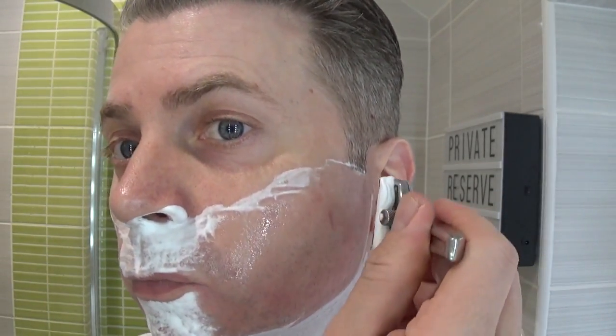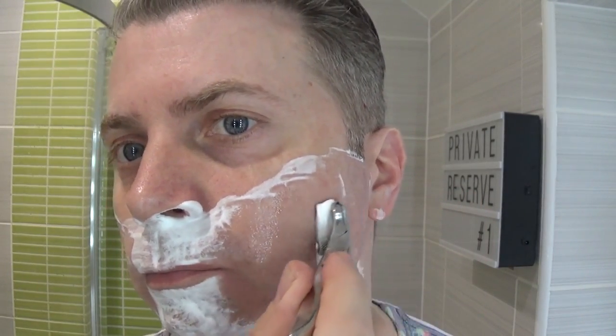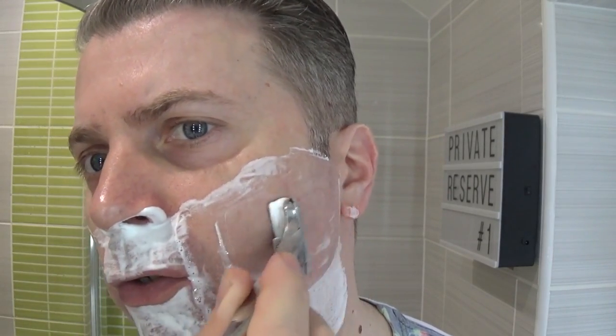Obviously these blades are a lot thicker than a DE razor blade. And I think the blades here in the UK are like £6.99. Get those from Connaught Shaving too.